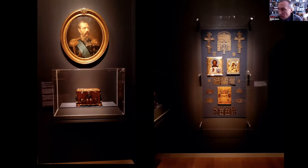This is a cigar box that represents the entire Russian Empire. The cigar box is decorated with enamel miniatures displaying the coat of arms of all Russian provinces.